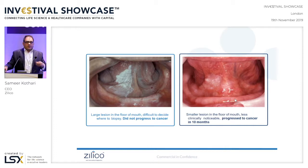So just a few slides, and you've got the gist of what Zilico does. So this is the problem that we're trying to solve. So Keith was talking about this, that you can see the picture there on the left. That looks more sinister than the one on the right. And they're doing this visually. But what we see is that the one on the right actually did progress to cancer and the one on the left didn't. And that's the issue that the clinicians are facing.